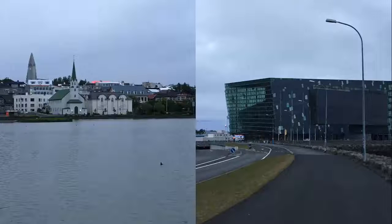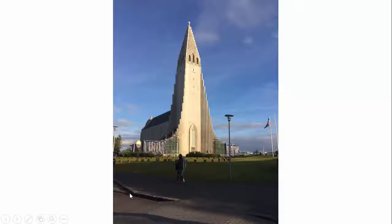This was interesting. I had to fly out at 7 o'clock in the morning, and I went for a run at about 3 o'clock in the morning, and this was my view at 3 o'clock in the morning. This is the city pond here to the left, and this is the big Harpa music hall to the right, a famous Icelandic structure right along the bay in Reykjavik. So a couple of the physical features that we have in Iceland.